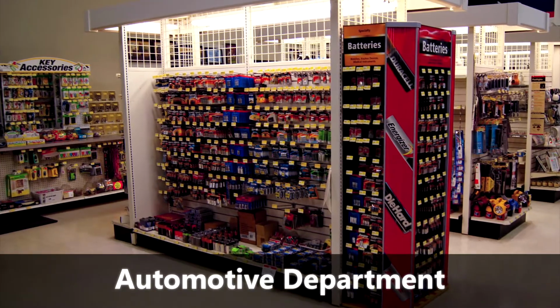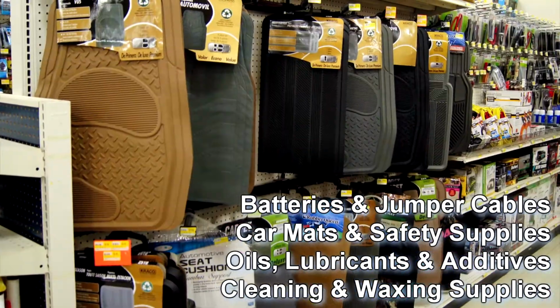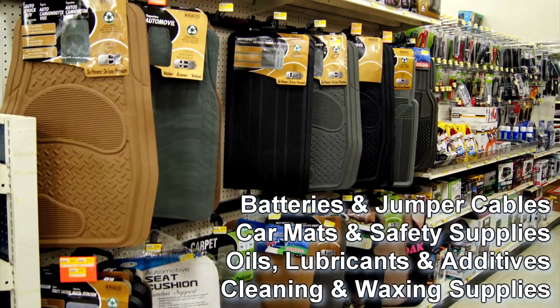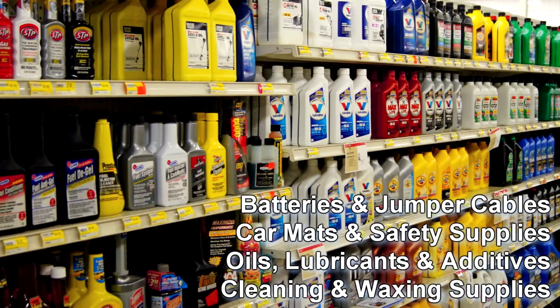Stop by our automotive department for all your car and truck needs, such as batteries and jumper cables, car mats and safety supplies, oils, lubricants, and additives, plus cleaning and waxing supplies.